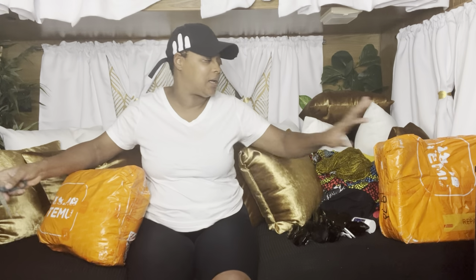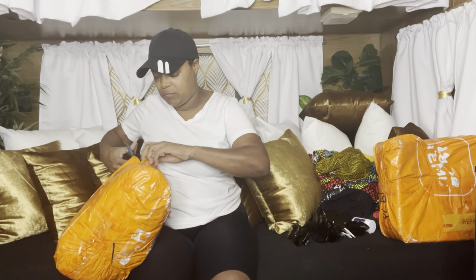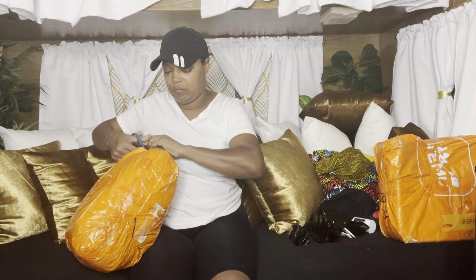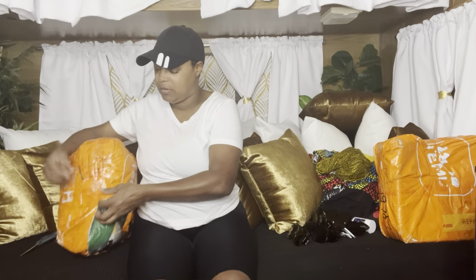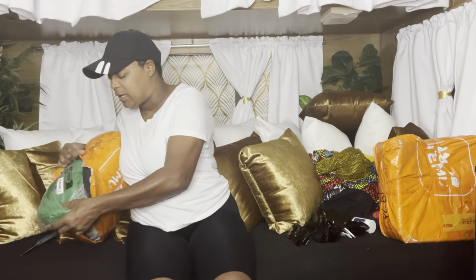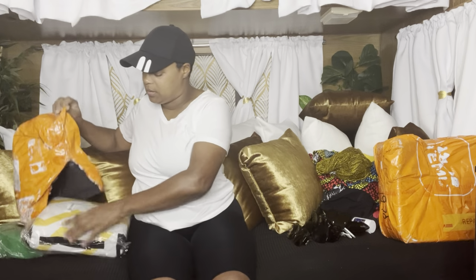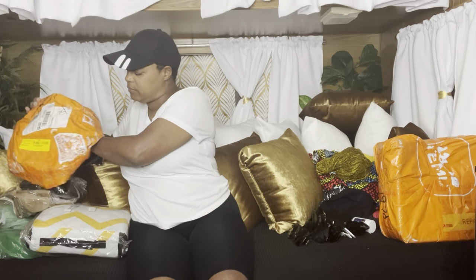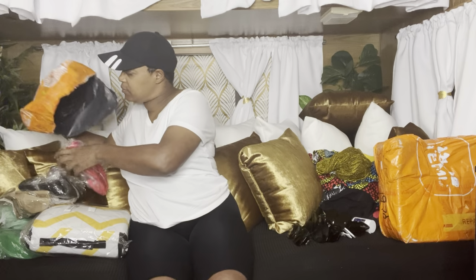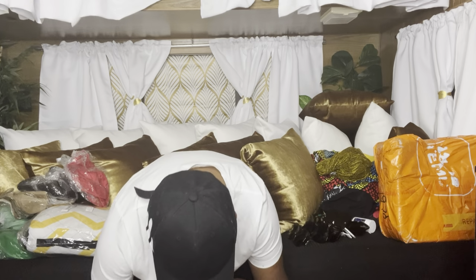Let's open up this other bag because I already know what that is right there. I can't remember everything that I had. So let's see. I think something fell out of here. Okay, these are some earrings.